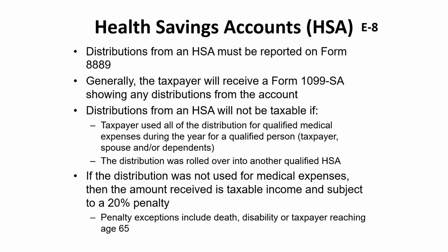If there's a death of the taxpayer, or they're disabled, or they've gotten to age 65, then you're okay to take money out of the HSA without a penalty. It will still be subject to income tax, but just not a penalty.